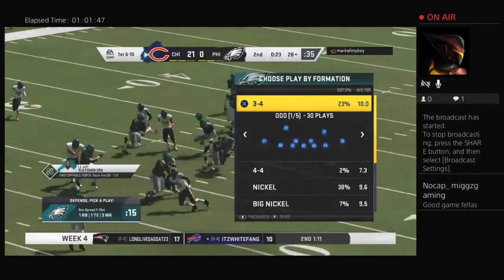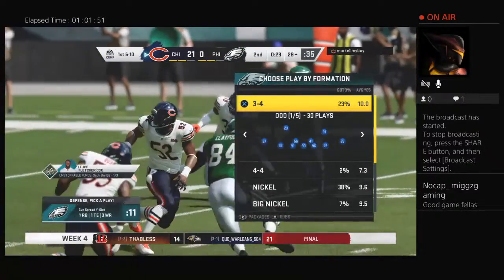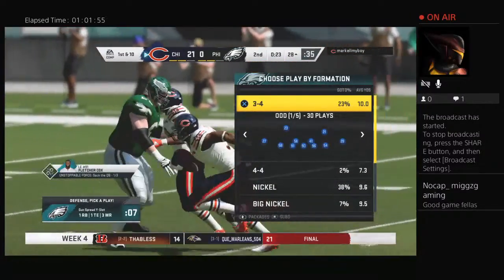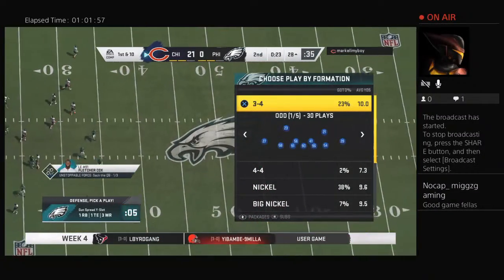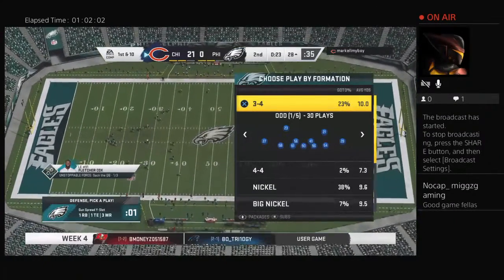You're trailing. You're trying to get points late in the half. I absolutely understand that. But remember, it's all about the ball. And without the ball, you can't get those points. They just turned it over. Now you got to be careful because that deficit can get a little bigger on the other side with that good field position they just took over with.